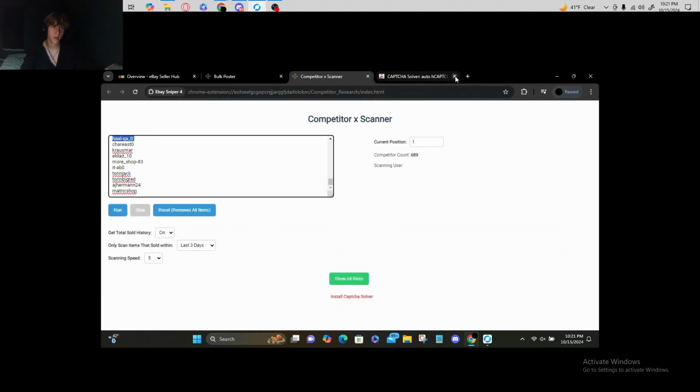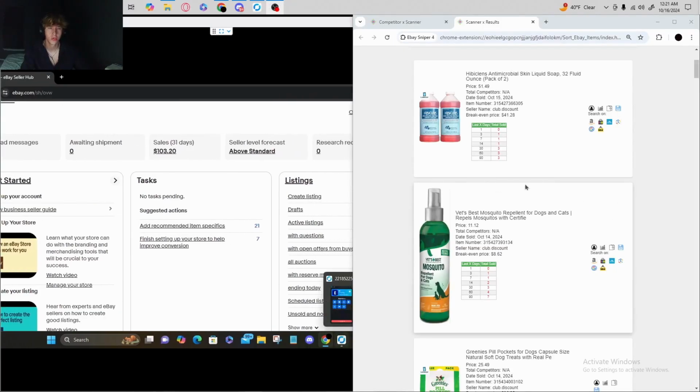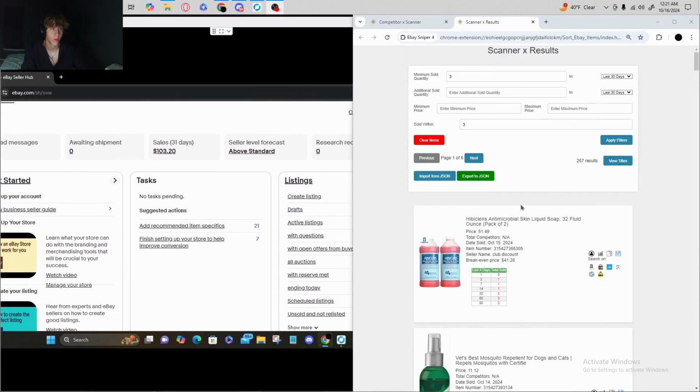So from here, I'm just gonna run this through. I don't know how many sellers, because we're only gonna snipe 5 tonight, but I'm gonna run it through really quickly and I'll get back to you guys. All right, so I had some issues on the software on my second account, so I went ahead and ran it on my first computer.